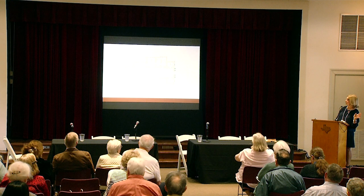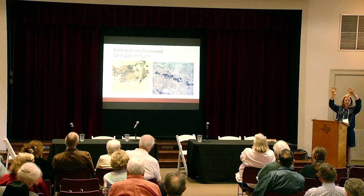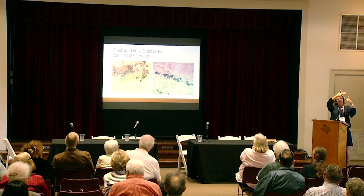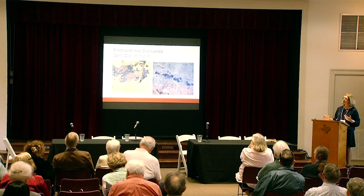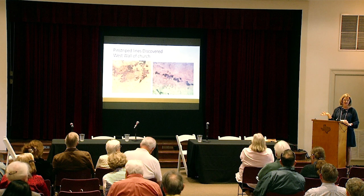If you're walking the church and you just come in the entrance door, you're going to turn around and look above the main window in the entrance, and there are two pinstriped lines that go along the length of that wall. I found them in three or four different places, and that was all that I found. I didn't find any yellow ochre or any other color. Doesn't mean it's not there, but I just haven't discovered it yet.